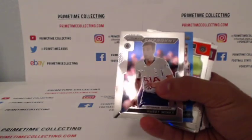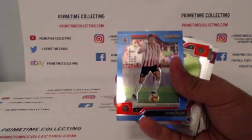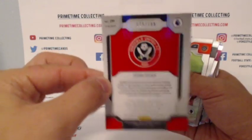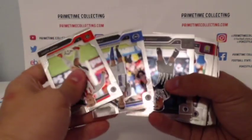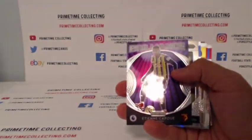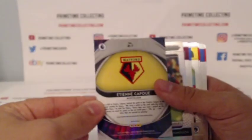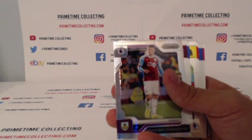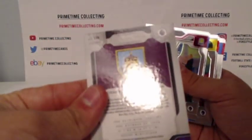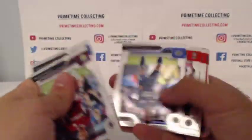Base. Emergent insert, Harry Winks for Tottenham. Not numbered. John Egan for Sheffield United. Blue out of 199. Nice card there. More base. And Etienne Capoue, brilliant insert for Watford. Not numbered. And Johan Berg Gudmundsson, prizm refractor, not numbered. That's Burnley. More base.